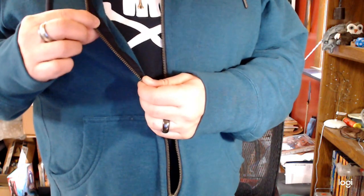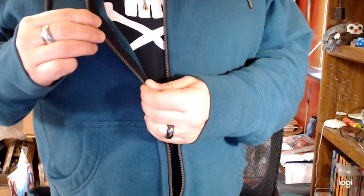This is a very well-constructed zipper. I mean, you could saw a limb off with this thing. It is seriously strong. I was impressed with that when I put it on. Also, I like the sound. It's kind of good. I like that sound. It's cool.